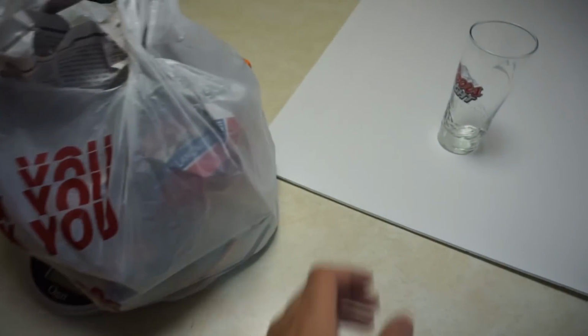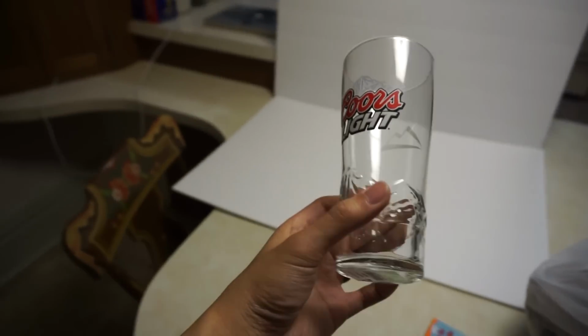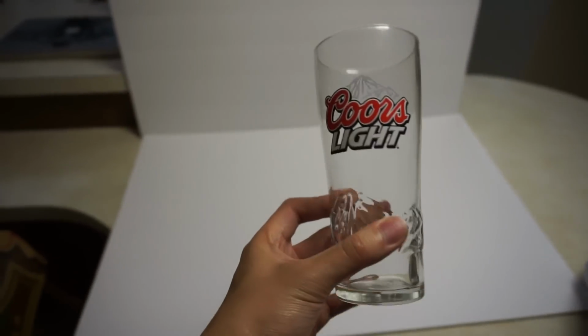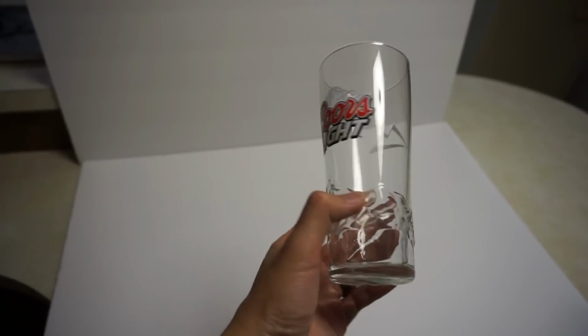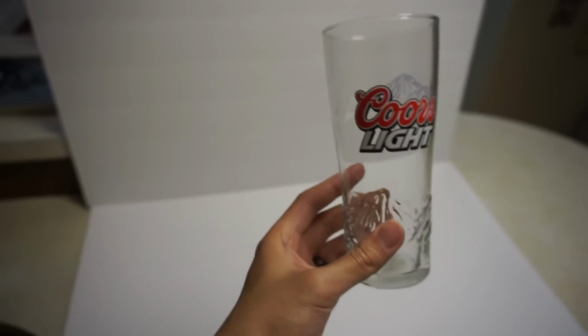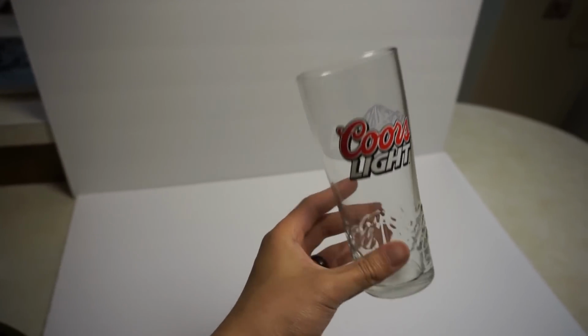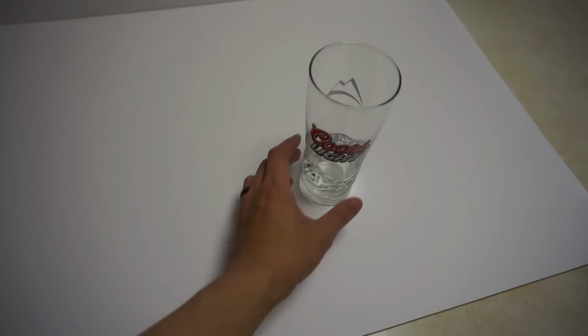Next thing is I picked up a set of these Coors Light glasses. Now I have a lot of 5 of them, and I saw other solds for these. They have the 3D Mountain. So picked up 5 of these for $2 a piece, so $10 overall. Hoping to sell them for around $39.99 with the buyer paying shipping.